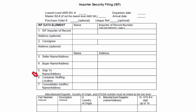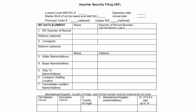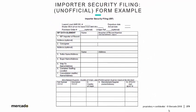container stuffing location, who was the consolidator, and then down below, any part number, which is optional, description, which is optional, but 8, 9, and 10, not optional, country of origin, manufacturer, supplier, if different from the seller, and the HTS 6-digit number being the lowest requirement, but up to 10 as well. Once again, this is an unofficial form. It's just a good way to visually portray what is required on an ISF filing.